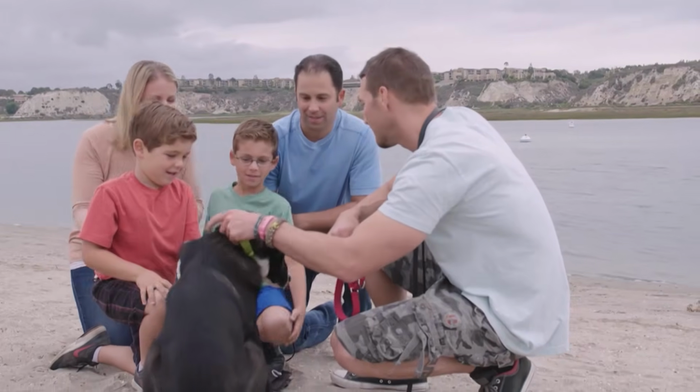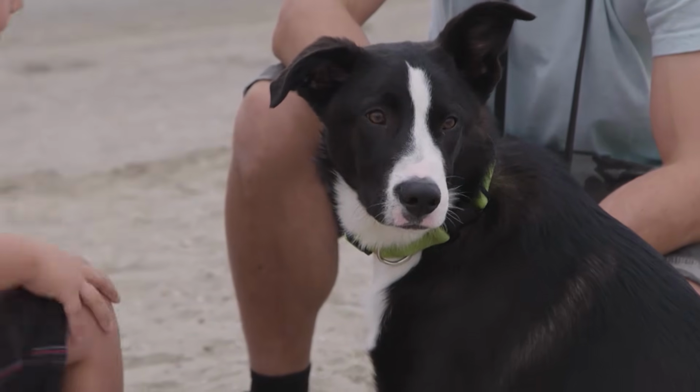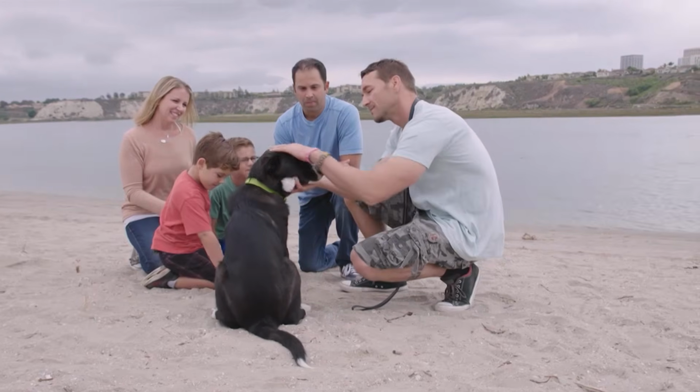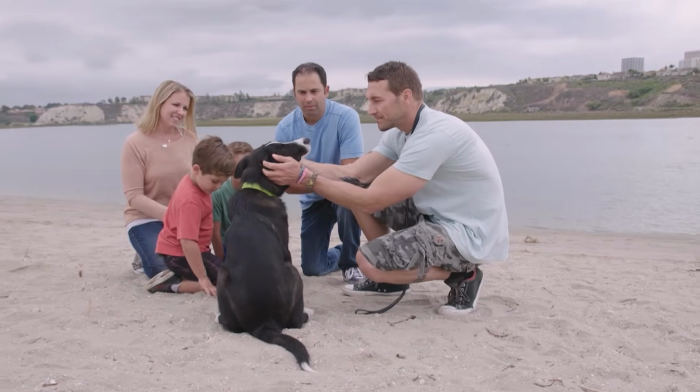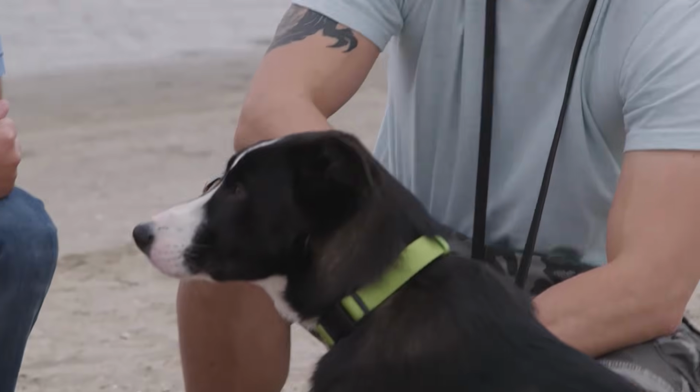Got it. It feels great as a father to be able to pass these experiences on to my children. I think they're going to learn a lot from it, and hopefully they'll be able to pass it on to their children one day. So long, Bandit. Be good. Take care of them, guys. Thank you so much for everything.